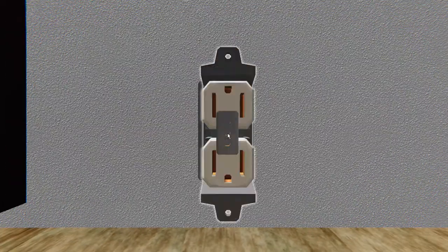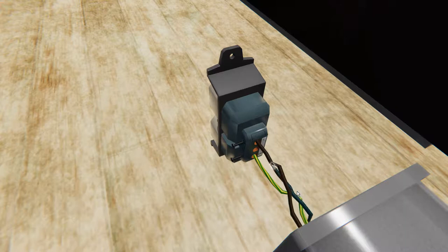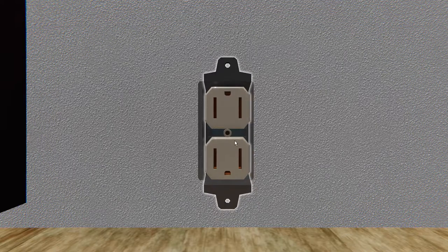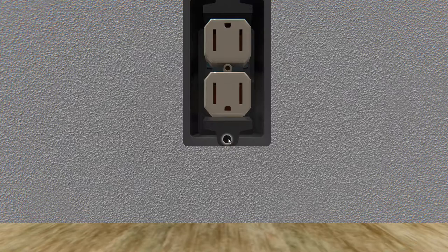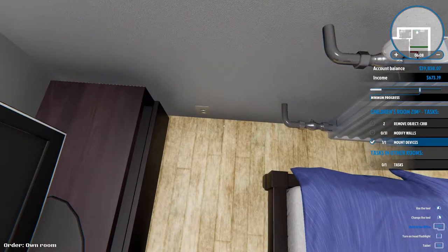Old and crusty. So we put in a fresh one. Connect the wires. Bam. Let's screw this. Oop, wrong one. Kind of have to do what they tell you. Alright. There we go. Well, that went way faster. Cool. Alright. Get that in. What's next?